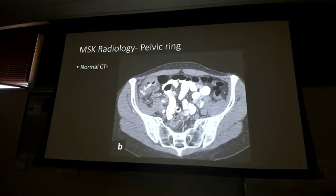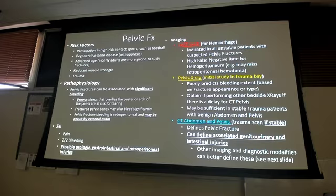Normal CT, I want you to focus on the bony areas, right? This is contrast. This is somebody who drank contrast. This is for the intestines, but we're focusing on the pelvis in this section. So just know what a CT looks like, and then we'll talk about what we're looking for.